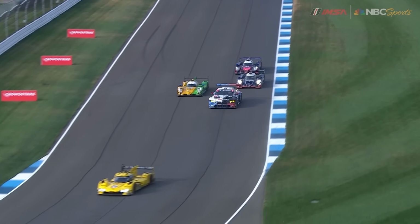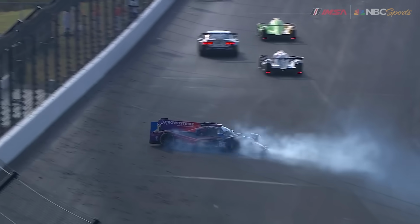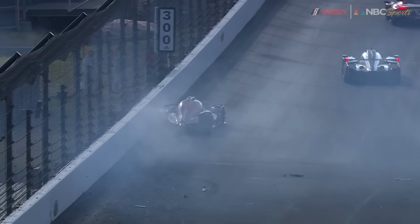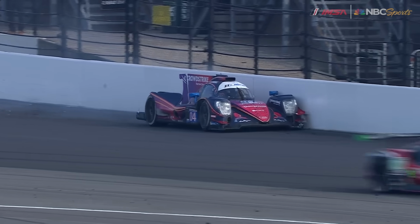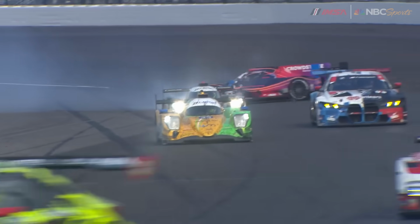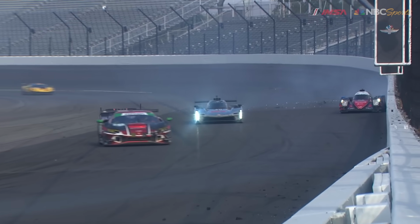Will we have a dash to the checkered? Let's take a look at what happened here. That's the 2 looking to make a move inside the number 1 BMW, and I'm not sure if Ben Hanley knew there was another car coming through there or not, but that is a heavy concrete impact. Now listen, this is Indianapolis, guys. There's no other racetrack in the world that is as well prepared for a quick cleanup as this place. They do it all the time for the 500.